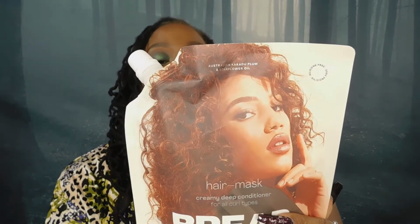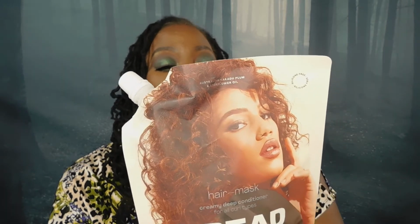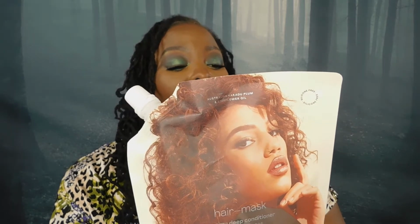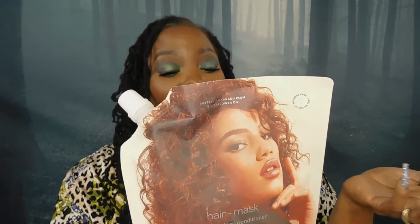I got the hair mask, the Creamy Deep Conditioner. I wanted to see what that was like. It says hair care basics for not so basic hair. The hair mask is a velvety, lightweight, but powerful emulsion for soft, moisturized curls infused with Australian Kakadu plum. This light to touch, silicone-free cream mask will help leave your curls buttery soft and easy to detangle.